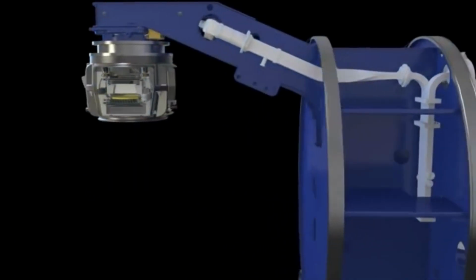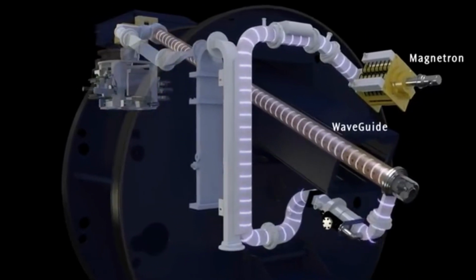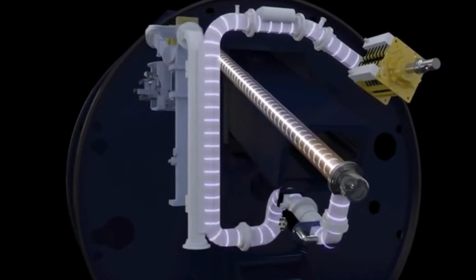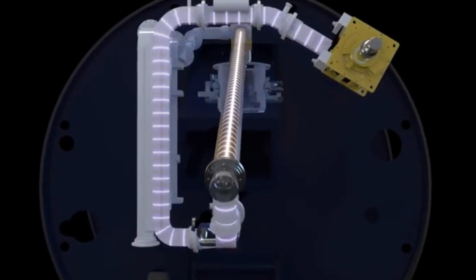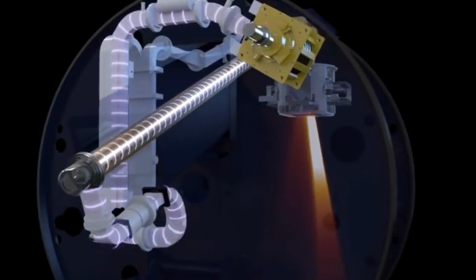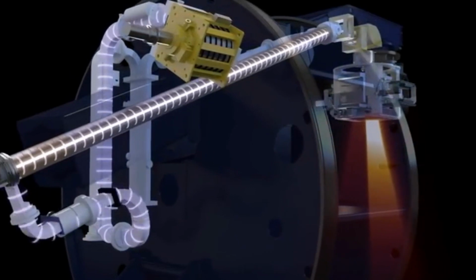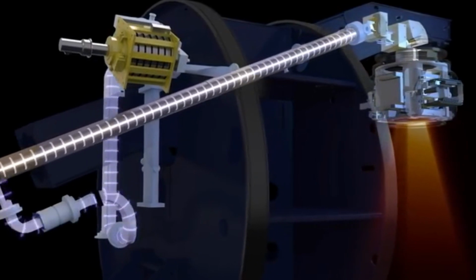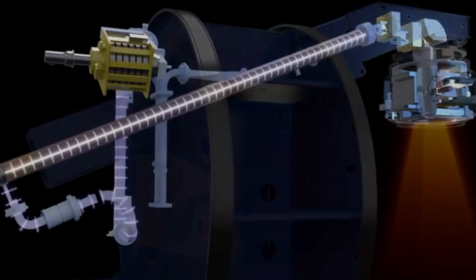Beam generation. Radio frequency waves are pulsed into the waveguide by the magnetron. This is synchronized with the injection of electrons into the waveguide by the electron gun. The radio frequency waves accelerate the electrons along the waveguide to a speed approaching the speed of light. The X-ray beam is created when the electrons hit and interact with a tungsten target at the opposite end. The magnetron controls the power and frequency of the radio frequency waves, which determine the energy of the X-rays produced.